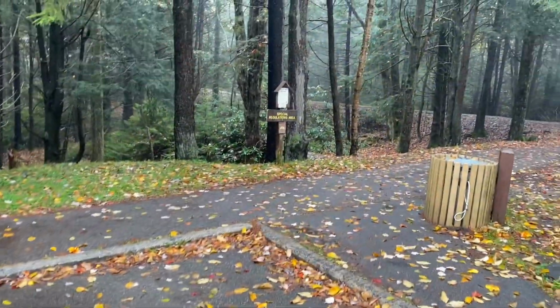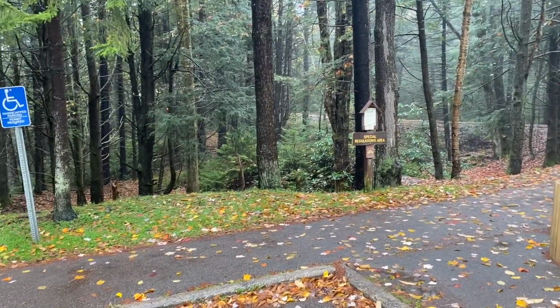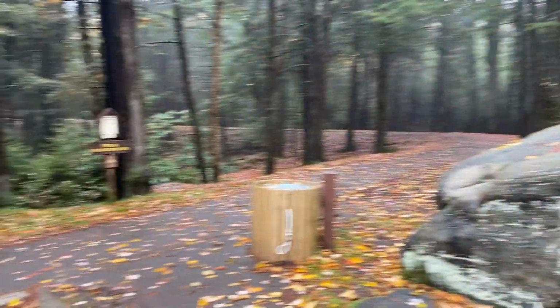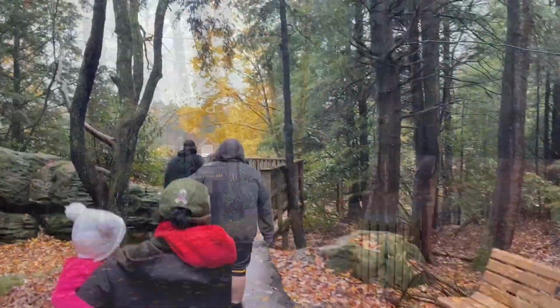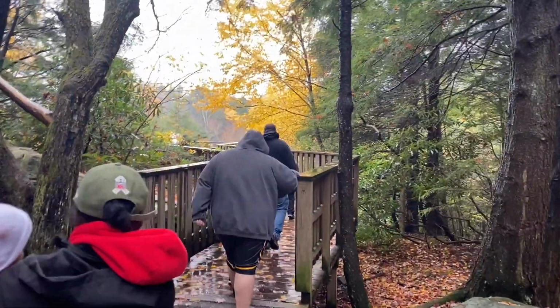So there is another view of Blackwater Falls, and we're gonna be checking that out now. It's right off the main road here. I don't know what the road is called, but we'll go see that in a little bit. So here we are approaching the second overlook of Blackwater Falls.